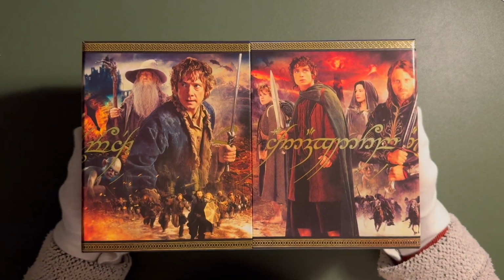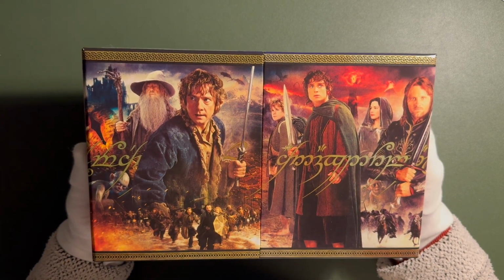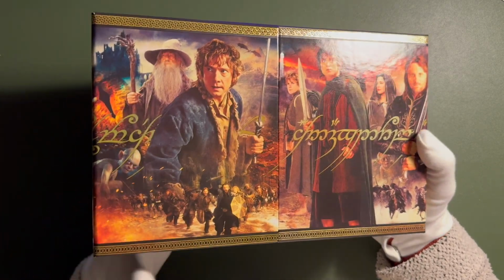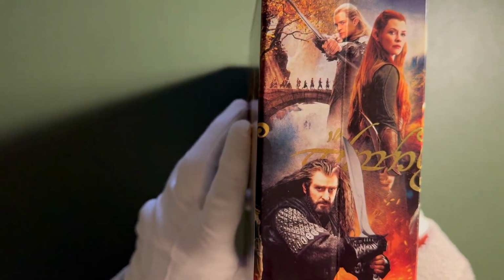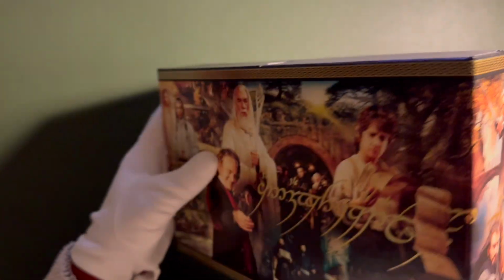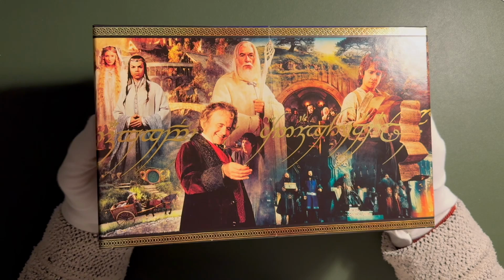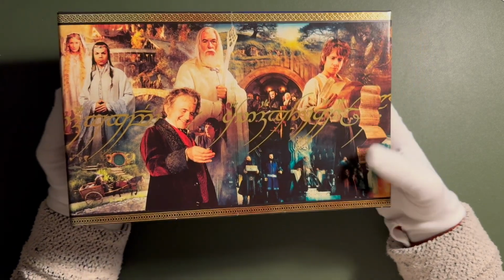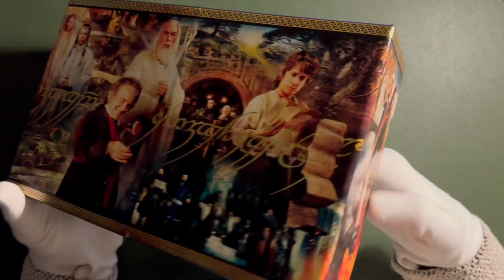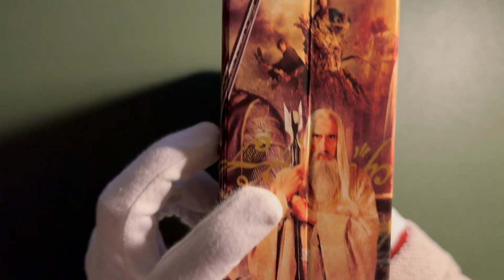So this is essentially the front of the Ultimate Collector's Edition of the film, and it might not look like much. It actually looks a little bit disjointed, right? Okay, here's the spine. We're getting Legolas, Tauriel, and Thorin. We're actually getting a little bit of a mishmash of the six films together. Images from the Hobbit trilogy made together with the images from the Lord of the Rings trilogy. And again, here we got Saruman.